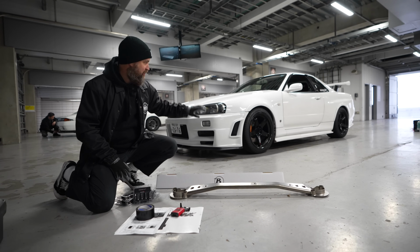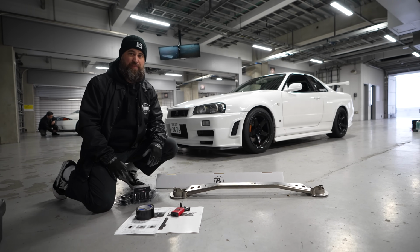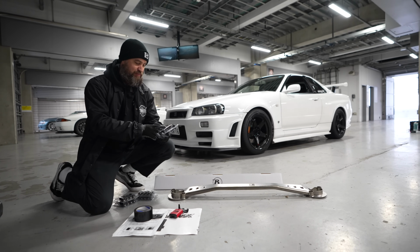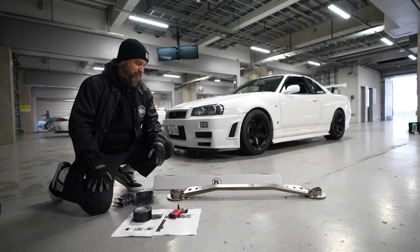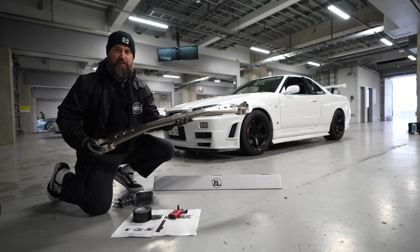They're very simple. I'm gonna change out the Project Mu lug nuts, which are aluminum and have actually started to strip out a little bit. So I did pick up these racing lug nuts by Nismo at the Omori factory. And I also picked up this Nismo strut tower bar. This is a full titanium part, and there's plenty of these on the market.